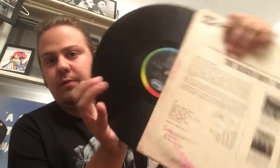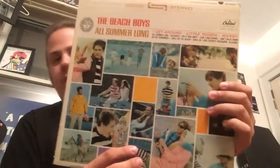All right, moving on to a few older ones here that I got maybe a month or two back. I'll move on to Beach Boys today. The sleeves aren't that great on these, but the records look beautiful. All Summer Long.